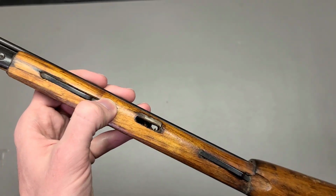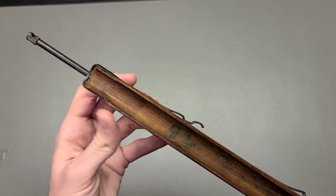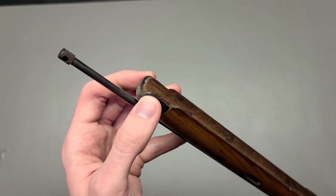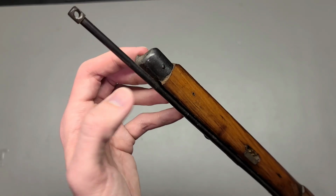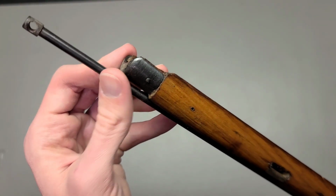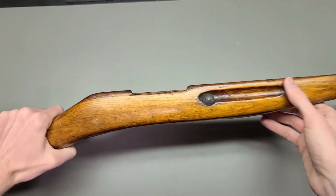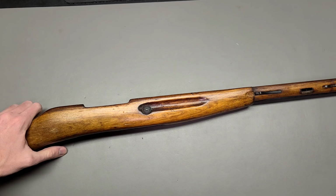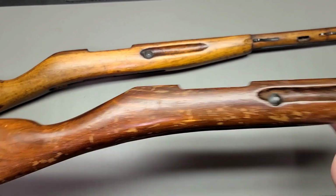Looks like we've got our Type 2 pattern barrel band spring, so again, another wartime feature. And we've got a wartime stock end cap here. This was a stamped piece. So a lot of wartime looking features. This definitely looks like an M38 stock, but there's one slight problem. In order to show you that problem, I've procured an M38 stock right here.